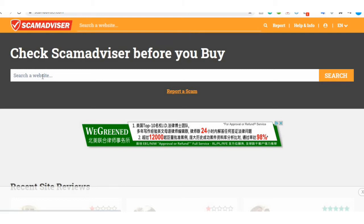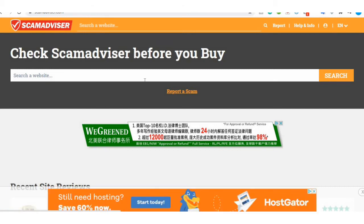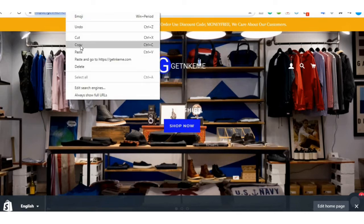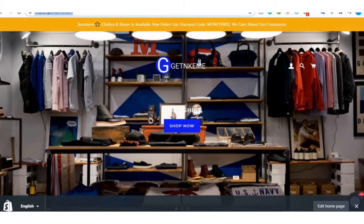It says search for a website, paste the link here, and once you have pasted the link, you just need to search, and it will give you the result of the website, and you will see the details if the website is a real website or if the website is a fake. So for example, we are going to scan this clothing store. It's called getinkame.com. So we are going to scan this getinkame and see if this store is a legit store.